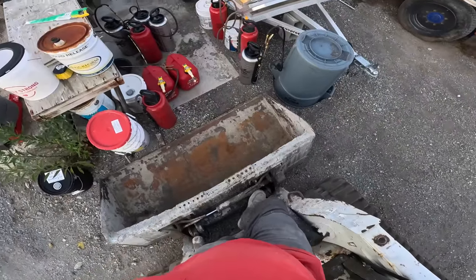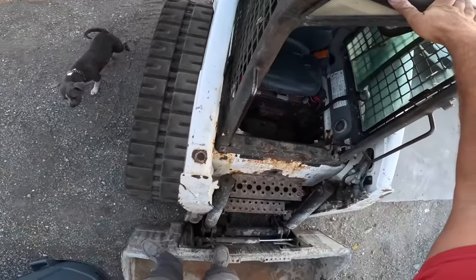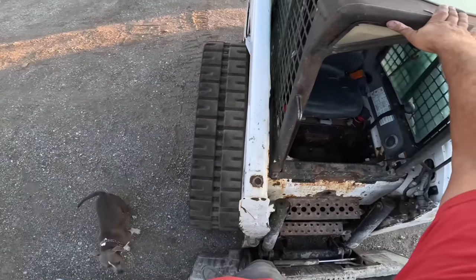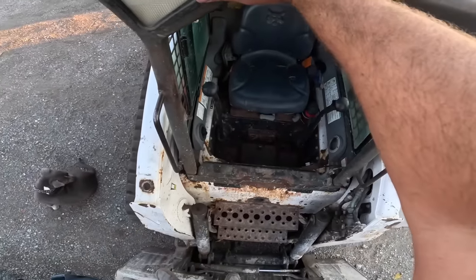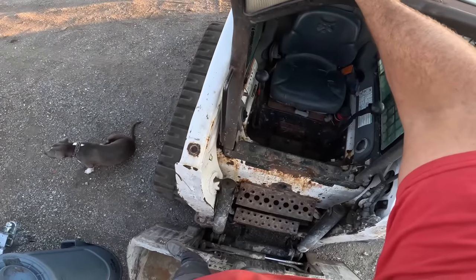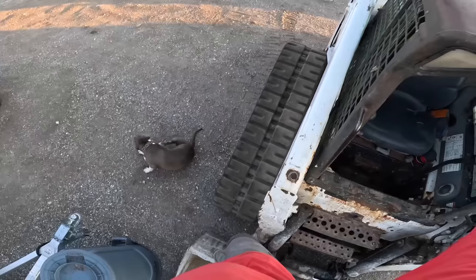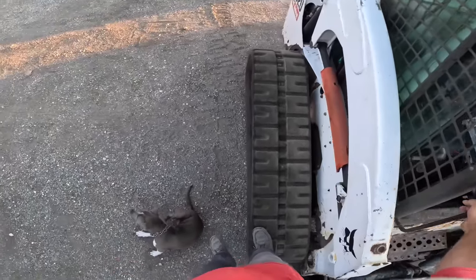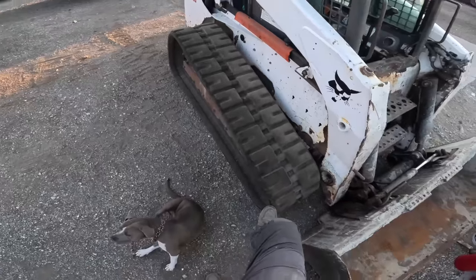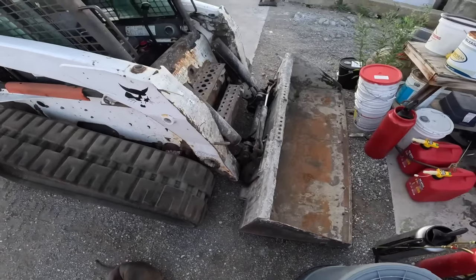It's a really good machine. I've done a lot of work to this thing through the years. It's got like 3,400 hours on it. But I replaced the main hydraulic pump, which was incredibly expensive just a couple years ago. That's one of the most expensive components that can fail, besides the motor. And it's a Kubota motor, and they're pretty bulletproof. So this machine should last for a long time yet.